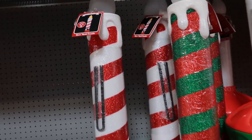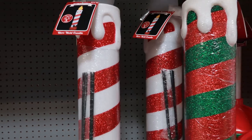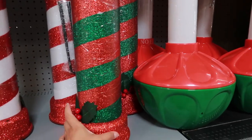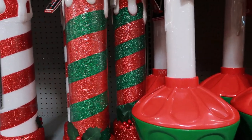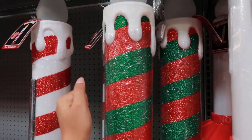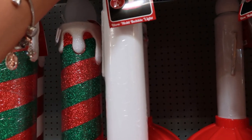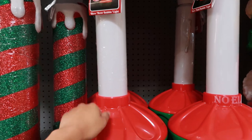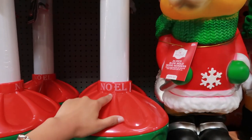Then we got some big lights. This also flickering lights for $25, and they have different colors as well. I'm sure this is something else you could DIY. For $25, it feels expensive for what you get. Low mold bubble light, interesting, for $28. Also plastic, and it has the word Noel on it.